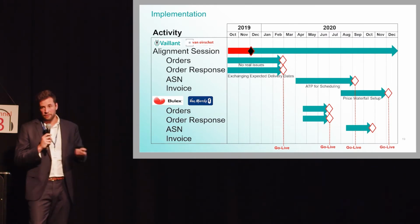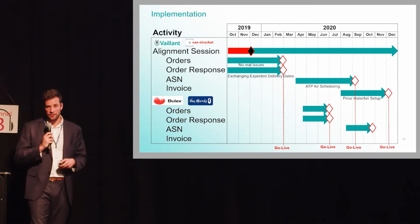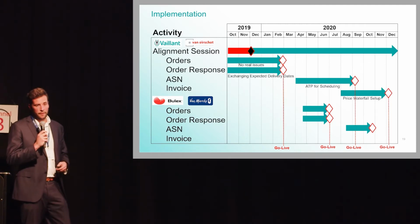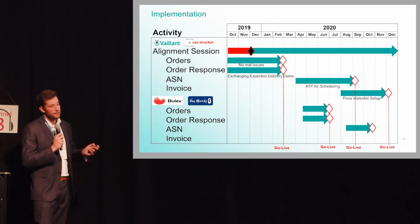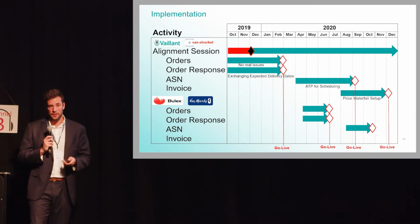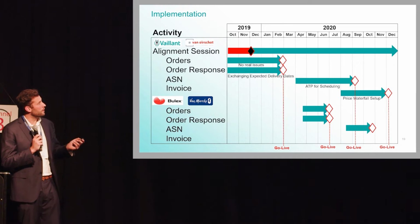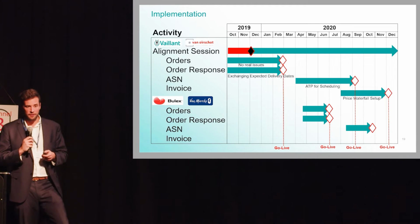From the moment we started until now, even today, we still have alignment sessions on a regular basis with SEEBURGER to define what are the next steps, who is going to do what and when. And we see that the first 2 months and a bit, we lost due to no alignment. And afterwards, we started with the orders and order responses. When we got clear guidance by SEEBURGER, you see the process itself took only, for the first customer, 3 months. For us, this was a big win.